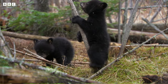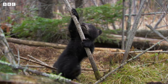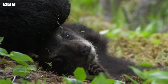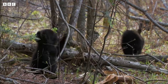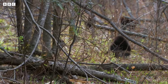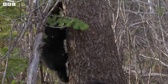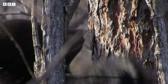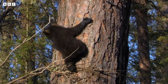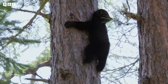How about a small one? Oh, no, that's not right. Whoops, neither is that. Don't worry, there are plenty more trees to try. How about a big one? This tree is called a red pine. It looks perfect for climbing because it's got lots of branches sticking out. That bark's a bit flaky though. Better try somewhere else.